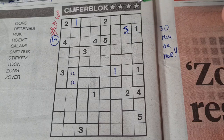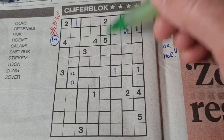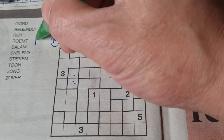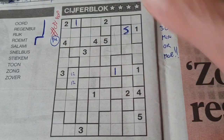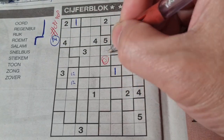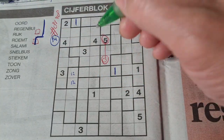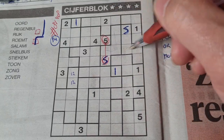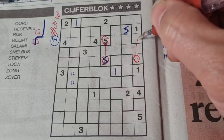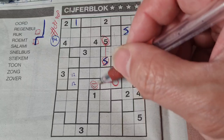Then my next strategy is to look for shapes, figures, structures, or constructions that you need to recognize. For example, this shape. Let me draw this shape here. When you see this kind of shape, remember that this box has the same number as that box. So this box has the same number as that box. In this case, it's a 5 here. Alright. And here we have the same shape, but mirrored. This box is the same number as that box. Here, another one, but rotated. This box is the same number as that box.